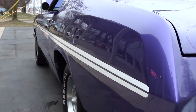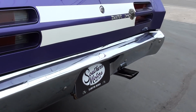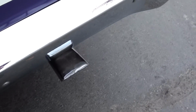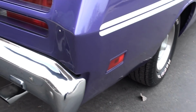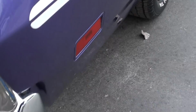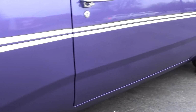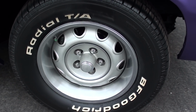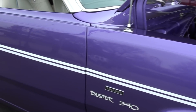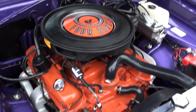Car's nice and straight down the sides. It's got the chrome tips. They got a little discolor to them, but still nice. It's got the stock 14-inch rallies on it with the BFGs. Little mark there in the stripe. Does have the front disc brakes. All 340 Dusters had disc brakes in 1970. Sorry, better clarify myself. My buddy Chad from Pennsylvania is the one who educated me on that.